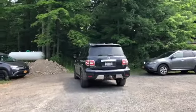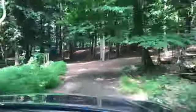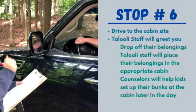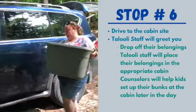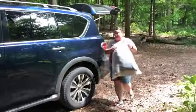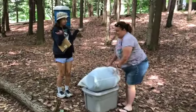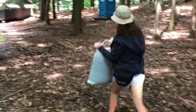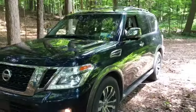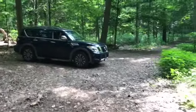The final stop of check-in is to drive your child's belongings to their cabin site. When you arrive at the cabin site, a Tallulah staff member will greet you and direct you where you can place your camper's belongings. Parents should drop off 1 bin with clothing and personal items, as well as a large bag of bedding. We recommend that you label both items with your camper's name. Tallulah staff will then place your bag and your bin in the correct cabin. Groups will come back to the cabin later on in the day to get their bunks settled. After you drop off your camper's belongings, the check-in process has been complete and you can head out.